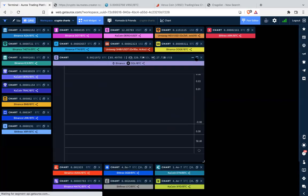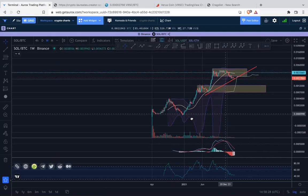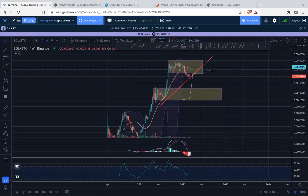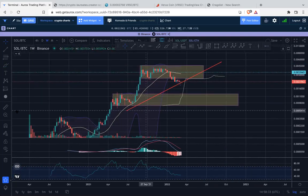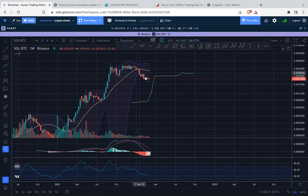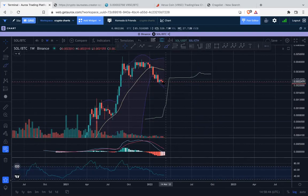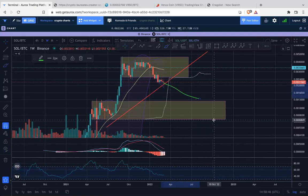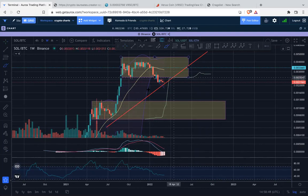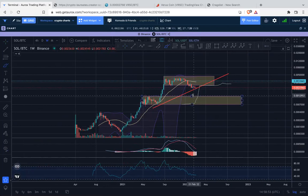Let's look at SOL BTC, Solana against BTC. Solana broke down, still hasn't tested this level. Is it even going to, or are we just going straight through this Ichimoku cloud leg? Yeah, it looks like it. If we're going to be breaking this uptrending support line, then yeah, of course.